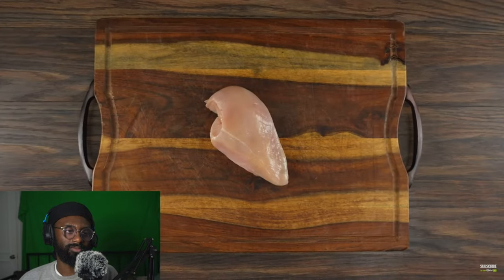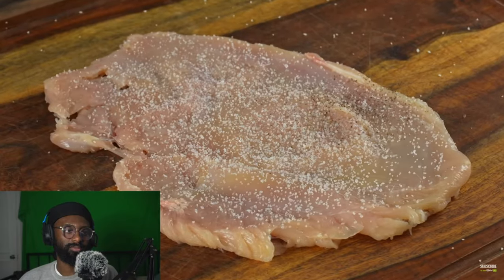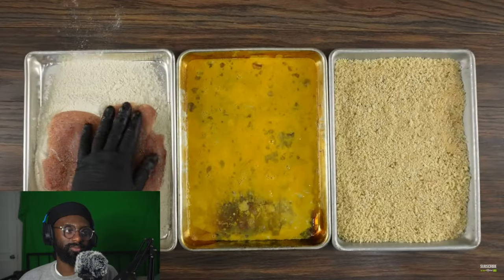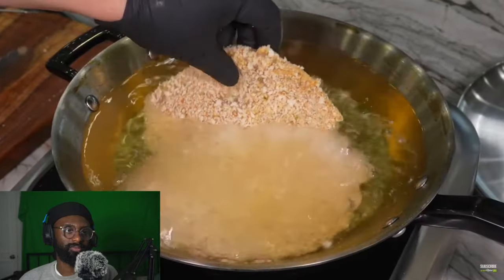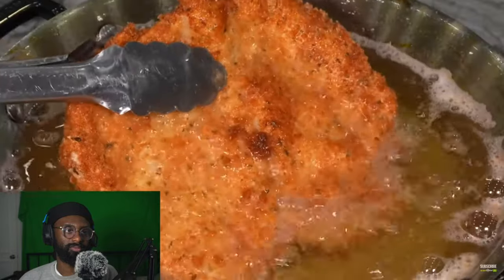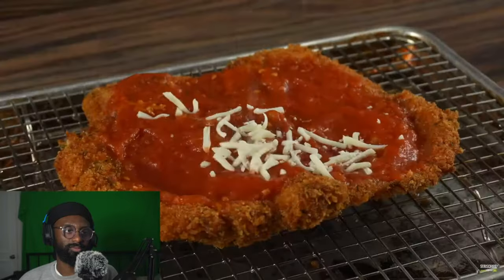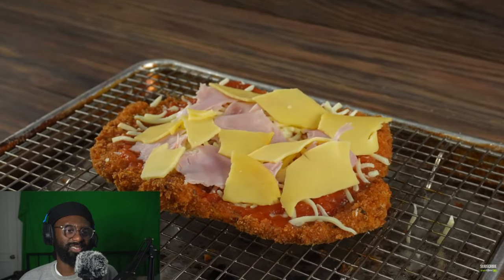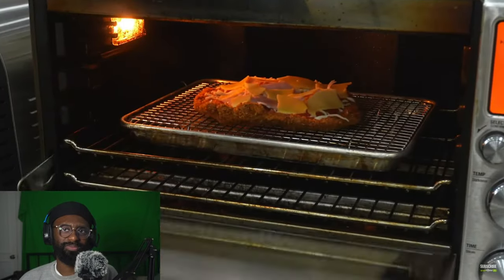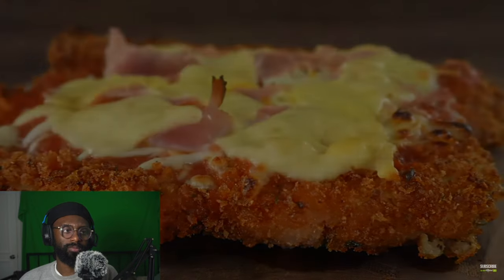First up, grab a chicken breast, then flatten it out really good. Once that's done, season it well with salt and pepper, then immediately throw it in flour, followed by egg wash and breadcrumbs. Once that's done, into a 350 degree oil it goes. Once it's golden brown, lay it down on a cooling rack, add tomato marinara right on top, followed by mozzarella cheese, a good amount of ham, and add some more cheese right on top. Now into a broiler it goes so everything can melt, and once that's done, there you have it. Chizza from KFC.